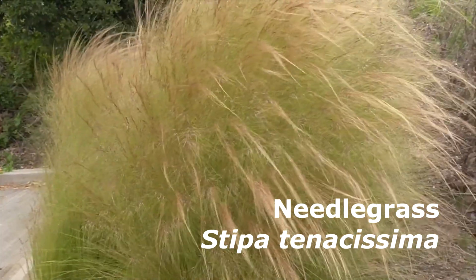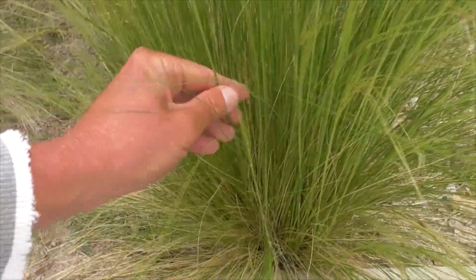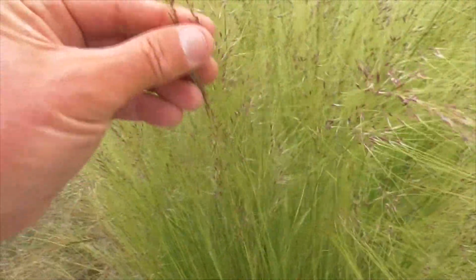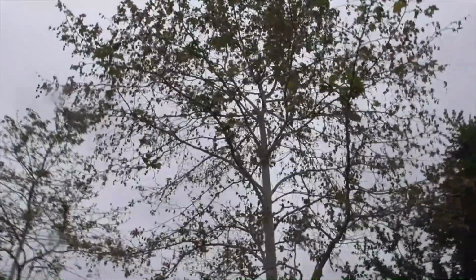He's probably a Stipa tenacissima. He's a perennial, comes from Portugal, Spain, and North Africa. You use the fibers to make ropes, baskets, or arts and crafts. These guys are starting to seed, and they kind of flow around. It's real pretty. Needlegrass, and he's pretty tame. They're not too invasive. This guy here is a sycamore tree, of course.